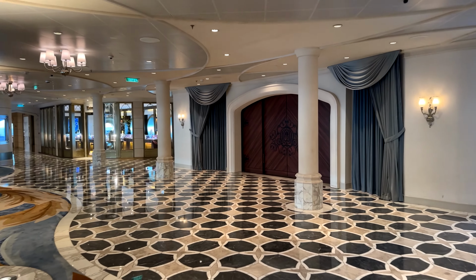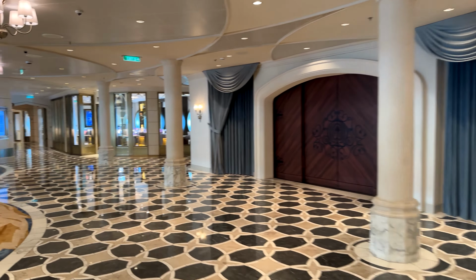So, walking back towards where we started, to the right is where you enter the ship.